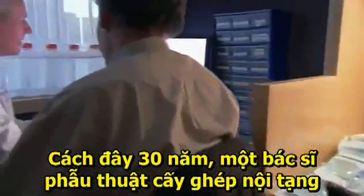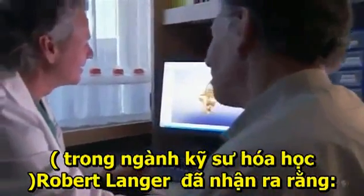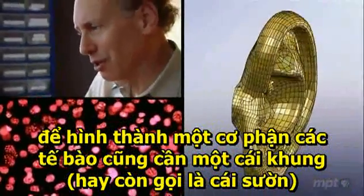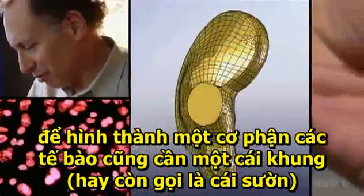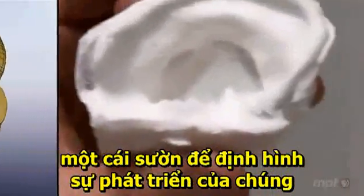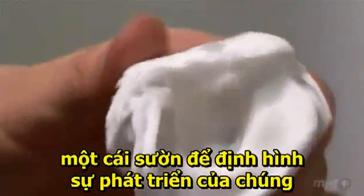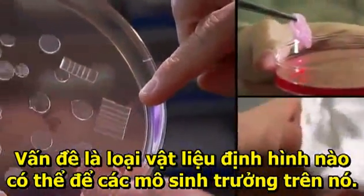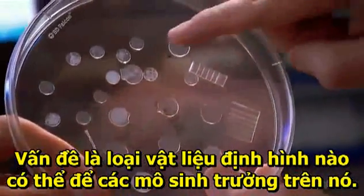30 years ago, transplant surgeon Jay Vacanti and chemical engineer Robert Langer realized that to build an organ, cells also need a framework, a scaffold to guide their growth. The challenge was to engineer scaffold materials living tissue could grow on.